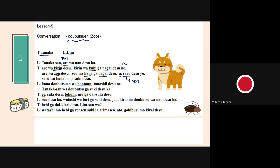Okay, saru, monkey. An animal that we never see in the textbook earlier on. But Japan is also famous for monkeys. The "a" is just surprise. Is that? Oh, that's a monkey. Yo, more like an exclamation mark.